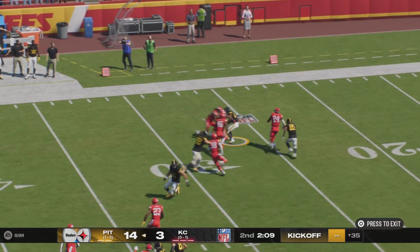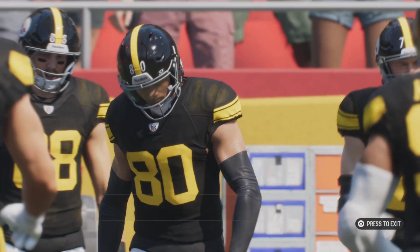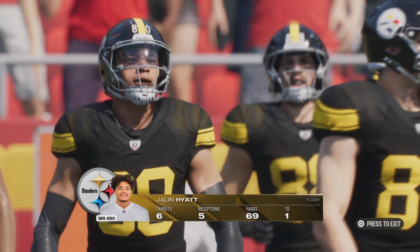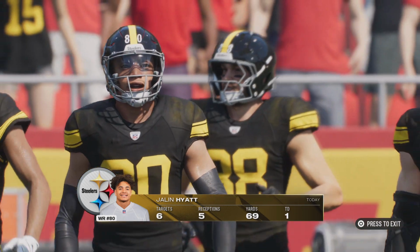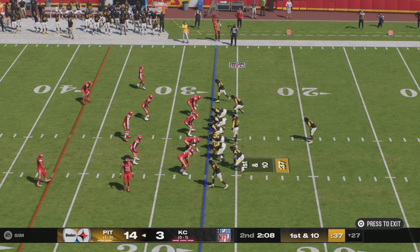Returning it from the 4. He's stopped on the return at the 27. The offense returning to the field now as we get a look at their wideouts. And after watching their passing attack take them the length of the field last drive, Brock, I expect we're probably going to see a heavy dose of the aerial attack again here.